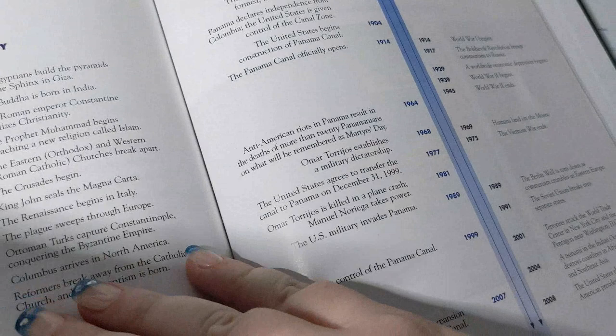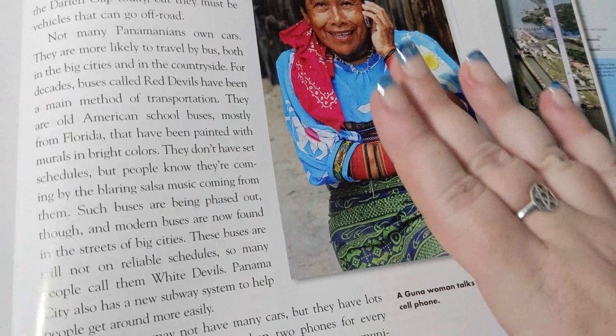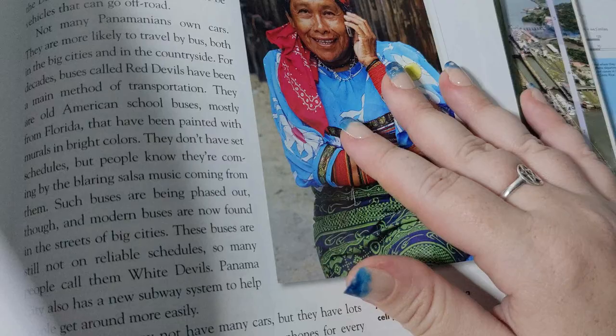I thought there would be a picture of the mola. It's been another book. The Kuna make these really gorgeous fabrics, I believe it's called mola. But anyway, there weren't any pictures in there. I'm sure there's some in the book I'm going to show you tomorrow.